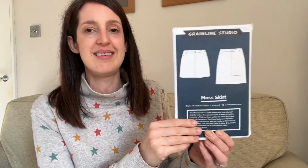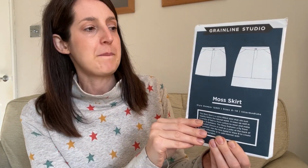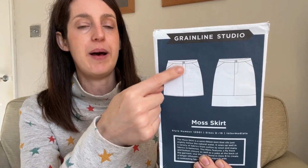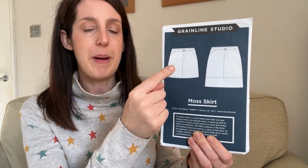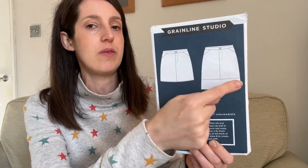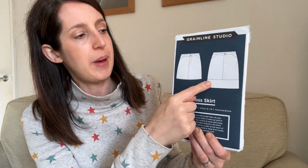I've made this pattern a few times. I really like it. I think of Grainline Studio as doing quite simple, clean lines to all their patterns. And this is quite a nice basic skirt pattern that I think works really well for a sort of wintry skirt. It's got this fly front zipper and these slash pockets. And at the back it's got a yoke, which is quite nice for adding a bit of shaping there. And you can either make this mini skirt version or a slightly longer version with this feature bottom band.